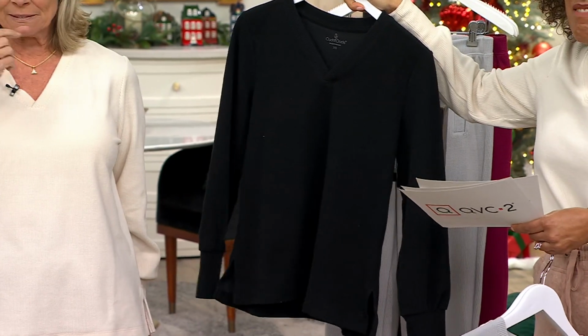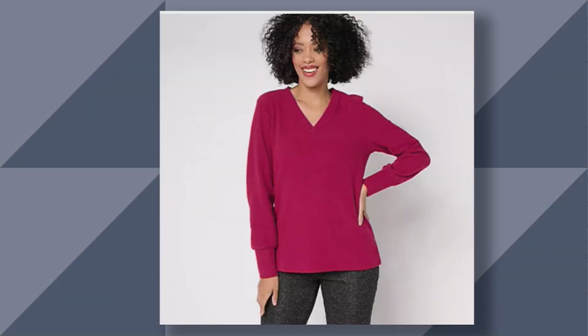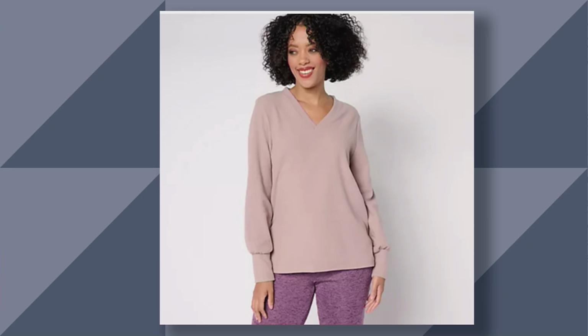It's not see-through. This is the black, and then we're going to show you a couple more colors, the deep berry, which is just delicious. And then we also have the soft cashmere. I love that too. It's gorgeous. Just a great palette. It's hard to choose your favorite, actually, and I think they play nicely.